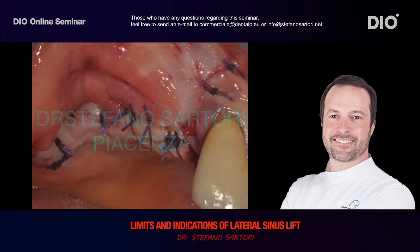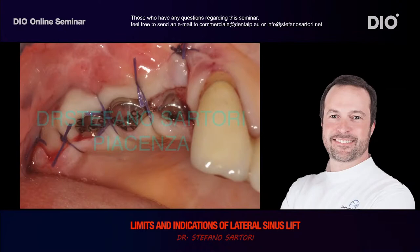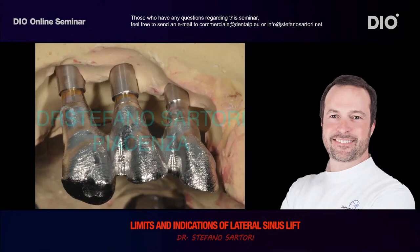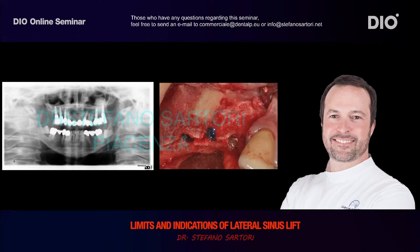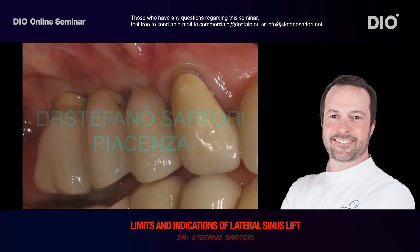After 3 months, the re-entry. Soft tissue management, look at some laboratory phases, but look at the quality of the soft tissues after the provisional conditioning. This is the healing, the restoration, but what I want to show you is a follow-up at 10 years, in which you can appreciate after 10 years at the cone beam the bone situation and the stability of the marginal tissues of these 3 elements.